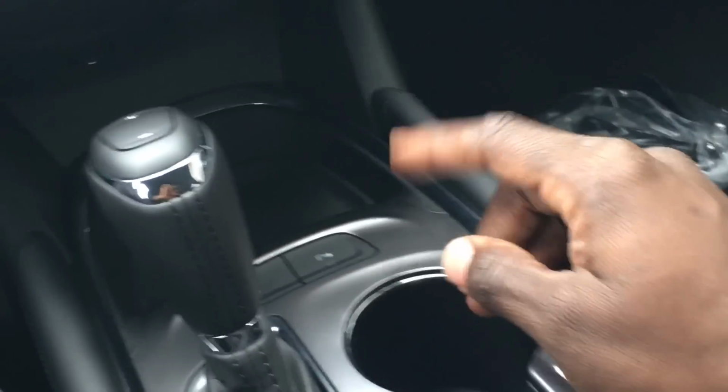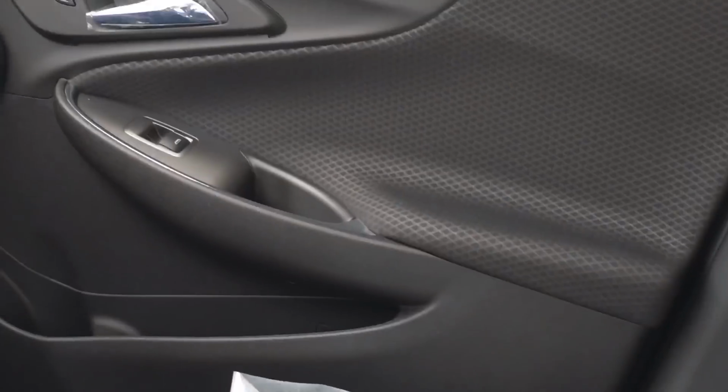So there's 2 USBs there. There's a power inverter under here. USBs in the back. Very nice car, very nice. This is the back seat of the car. That's the light. Right here, you see the volt outlet and everything.